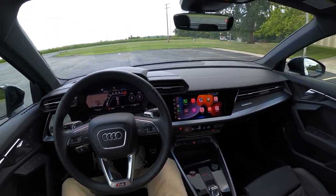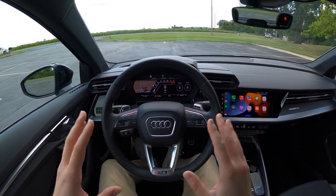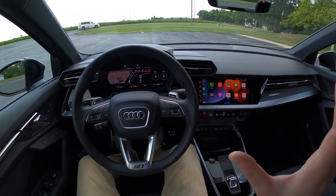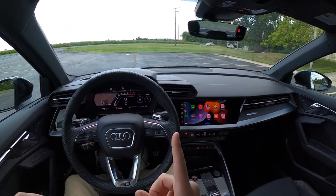But I've been driving this thing around for a couple of days and I don't know that it's exactly as good as I thought it was going to be. Not to say that it's a bad car, it is a fabulous piece of machinery, but I don't know that it is particularly up my alley.